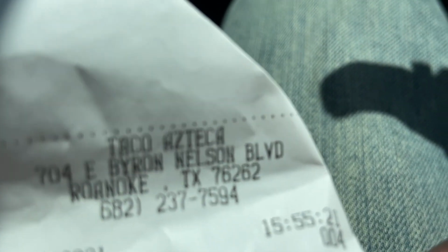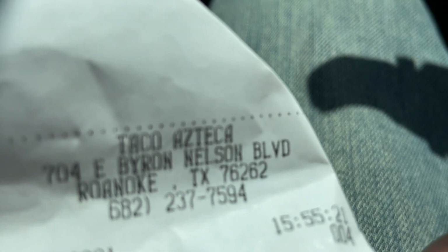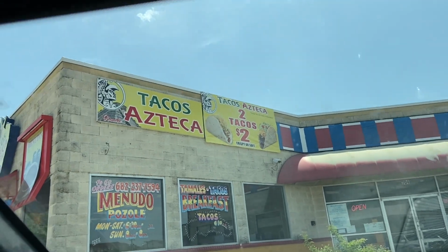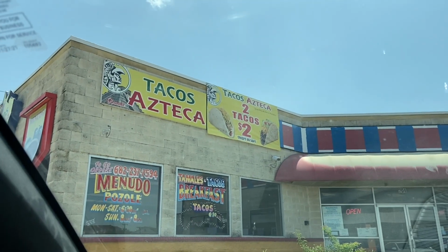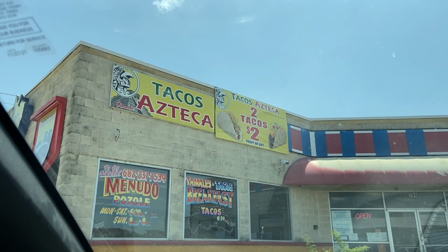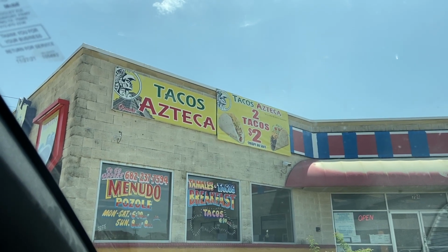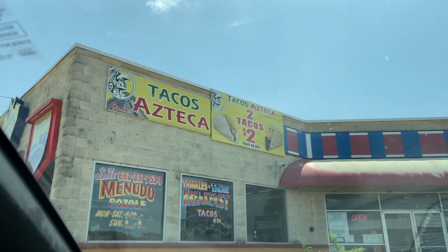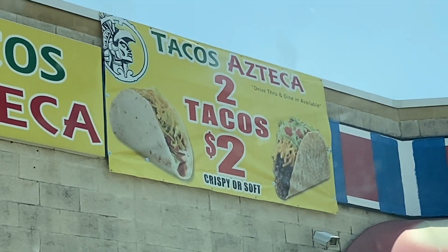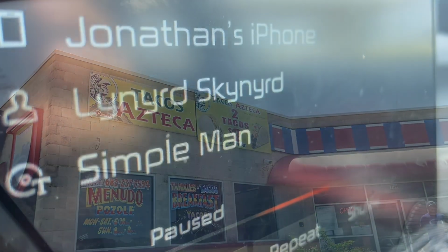and that's their name, Taco Azteca. So it's better than Taco Bell. It's more kind of original style tacos, you're getting 2 tacos for $2. Don't go in and get 1 taco. It's absolutely a ripoff. But if you get 2 tacos, it's actually a good deal.